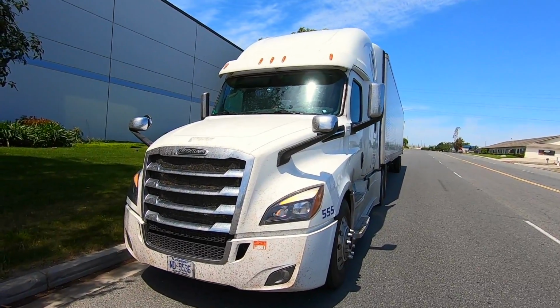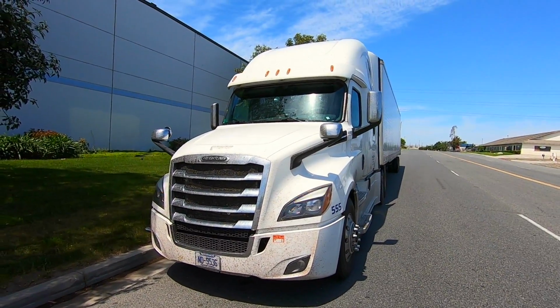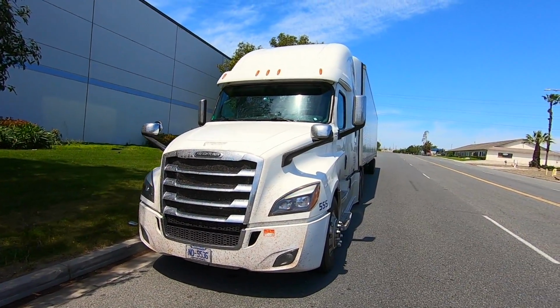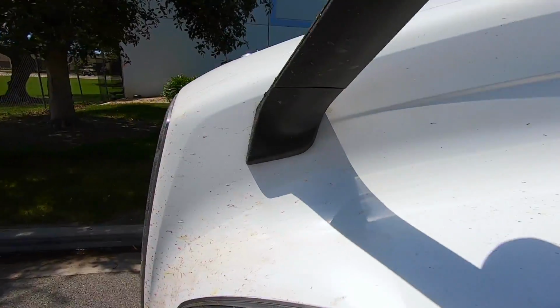And what else we need to get done is this pesky check engine light. Yes, I always have a check engine light in this thing. Same thing as my Volvo. I'm not sure what's going on with my luck. Let me pop the hood and show you guys what's going on.